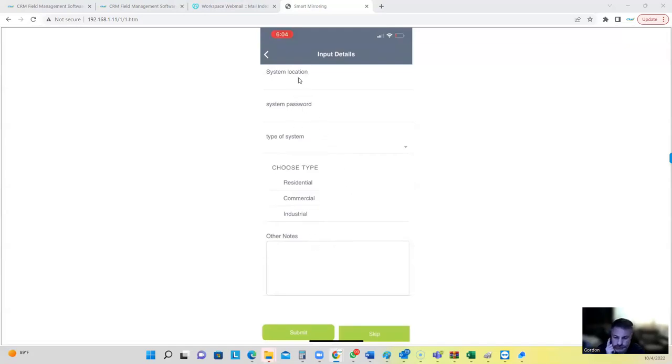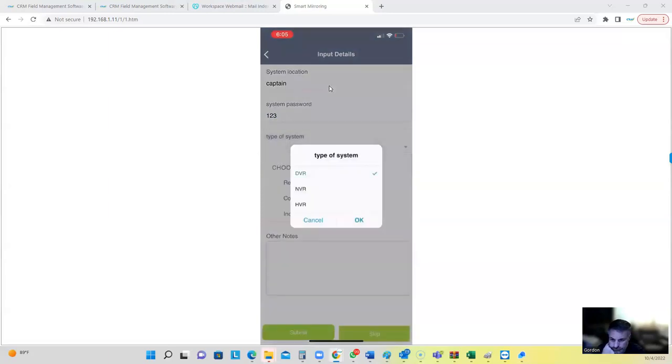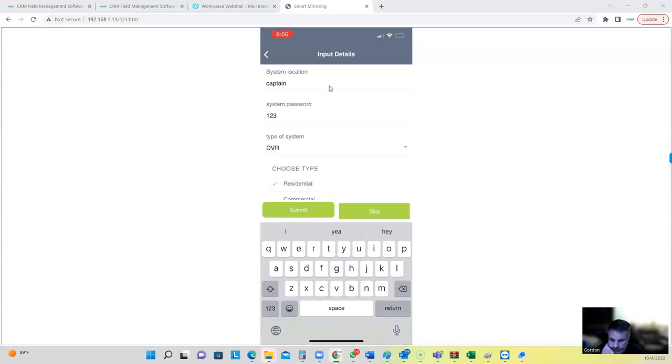So now it asks you, where is the head end of all the cables? Where is the system located? In the captain place, whatever. What's the password? 123. What's the system type? DVR. Residential. Put some other notes. Gordon is the best. Okay, and I click submit.